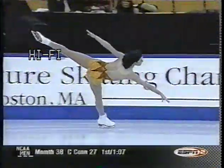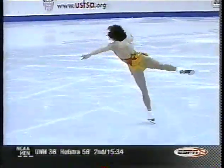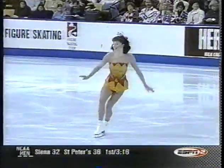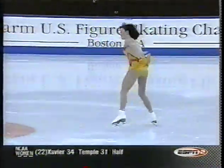Here at the National Championships, she placed 10th. And unless your performance at Nationals guarantees you a spot in the next year's Nationals, you've got to compete in tournaments, if you will, around the country in your home area. And she came in second at the Eastern Sectionals to get here.